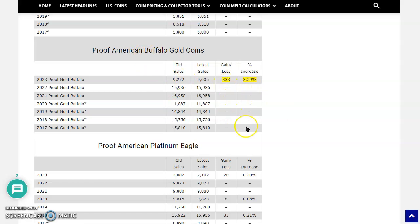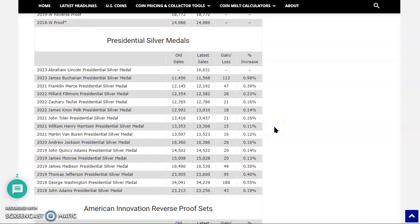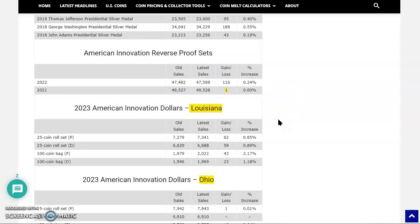So really, I think that's the main story here today, is that Proof Gold and Proof Silver coins at the United States Mint are popping. They really are. The sales are just incredible. Look at that. So yeah, there's the Presidential Silver Medals. That is the Abraham Lincoln silver medal. It's going to be interesting to find out how long it takes for that to come back into stock, because we're looking at August 7, remember?